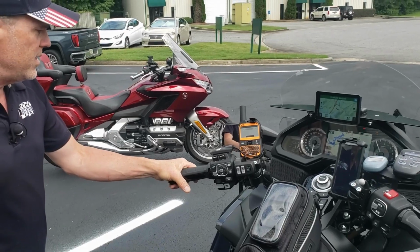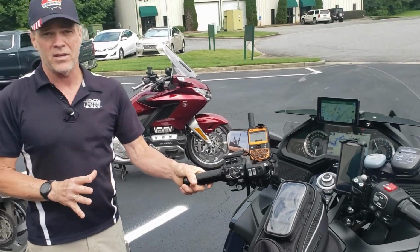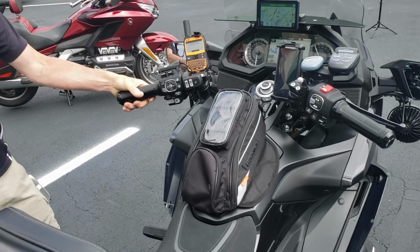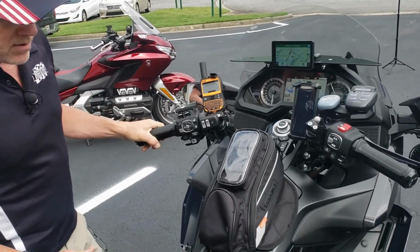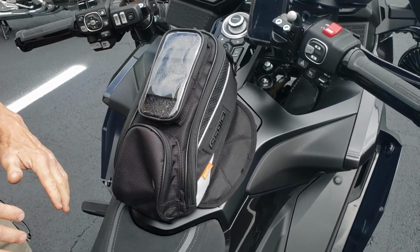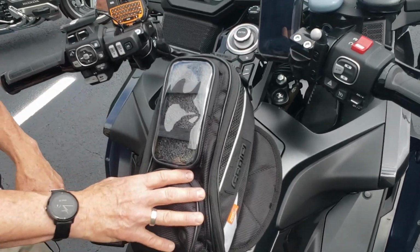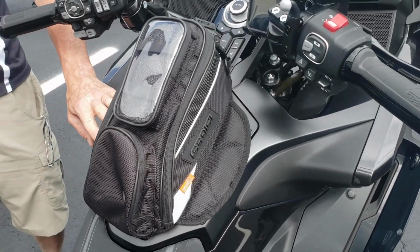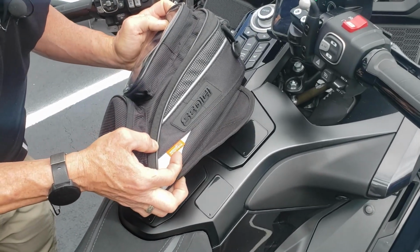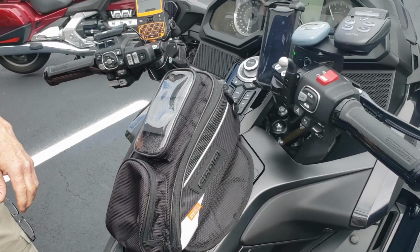So he wanted a magnetic tank bag. He wanted to have a tank bag, and he wanted it to be magnetic. The problem presented there is, of course, there's no metal on a Honda Goldwing, so I devised a way. He found the perfect size tank bag. He had sent me one that was too big, and I said it's got to be smaller, otherwise you won't be able to get to the buttons on the console. He found this beautiful bag from Sedici, I forget the name of it, but it's the smaller one they sell. I made a few mods to this.